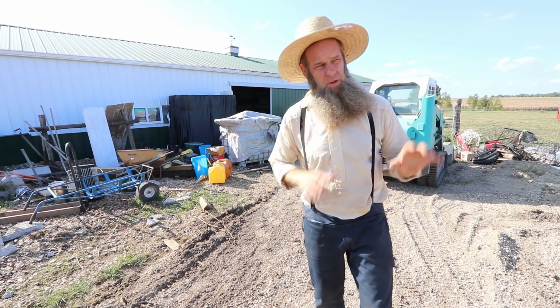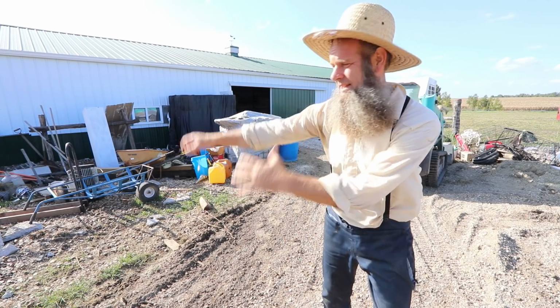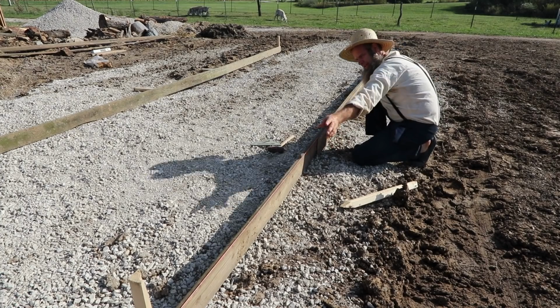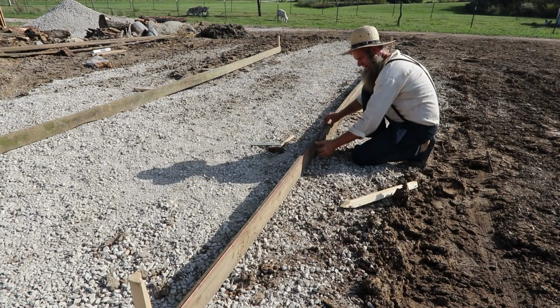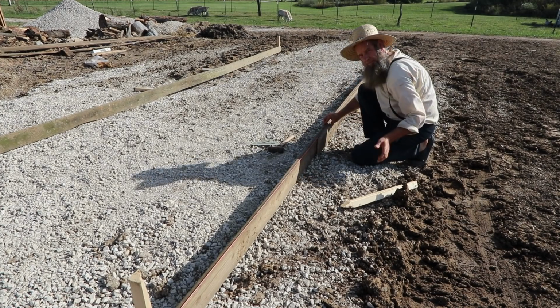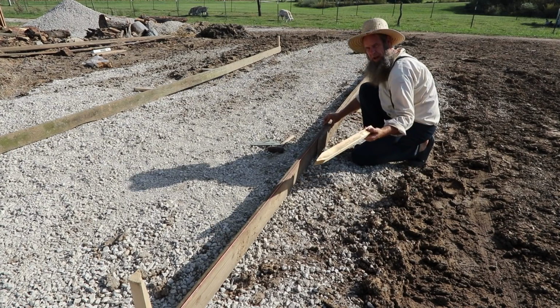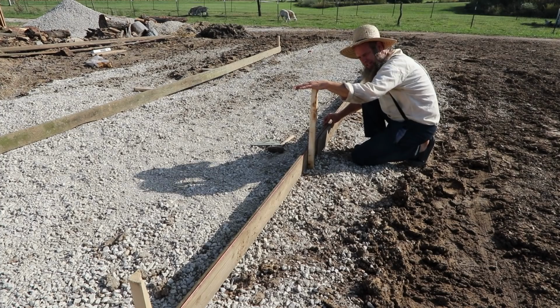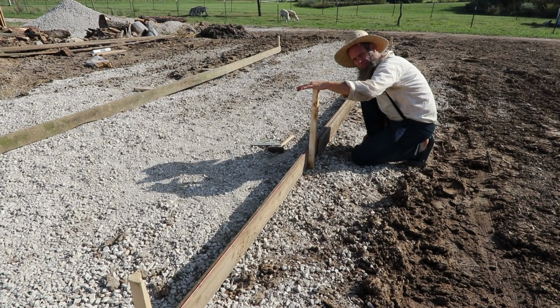So let's get over here. We're gonna finish framing up this part right here. I'm gonna show you guys what we're doing over there. So right now I have a string running between my 2 posts, one here and one at the end down there. And basically all I'm going to do is use this string to make sure that my form is staying straight along this run. And then what I'll be doing is pounding these stakes in and then screwing the stakes into the board, and then that is going to be my form for the concrete pad. It's going to go right here.